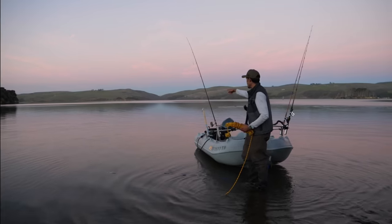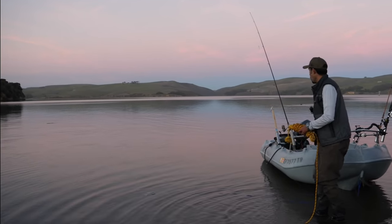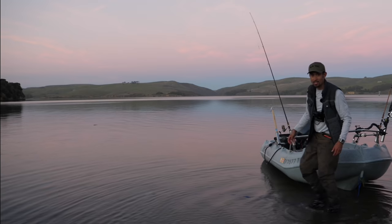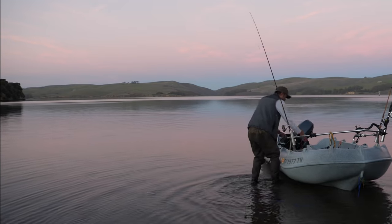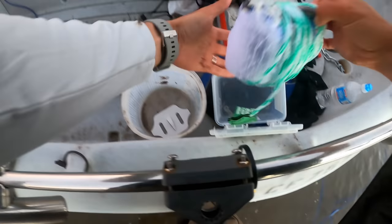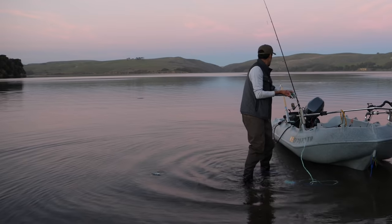Ooh, there's some bait, dude. Holy moly. Oh, no. Are you kidding me? Cause I have my cast net, dude. Oh, dude, no freaking way. Holy crap. If I can get some herring right now, I could have herring for dinner too. Oh, dude, I got a cast net right here.